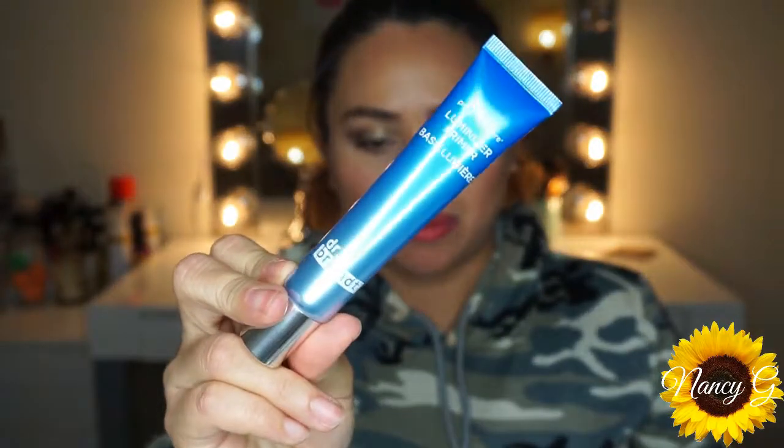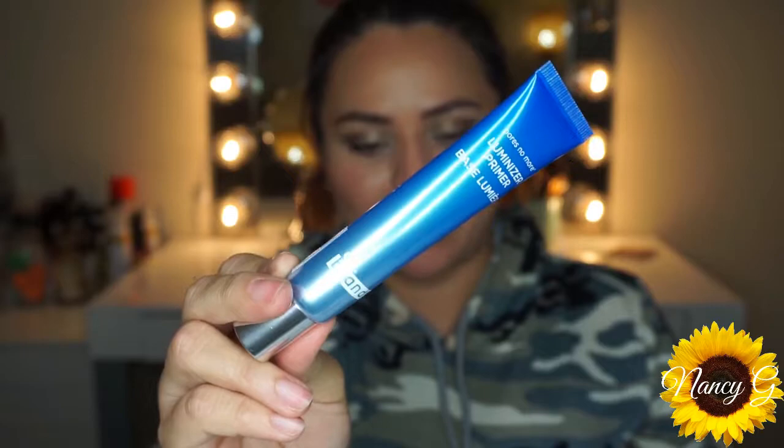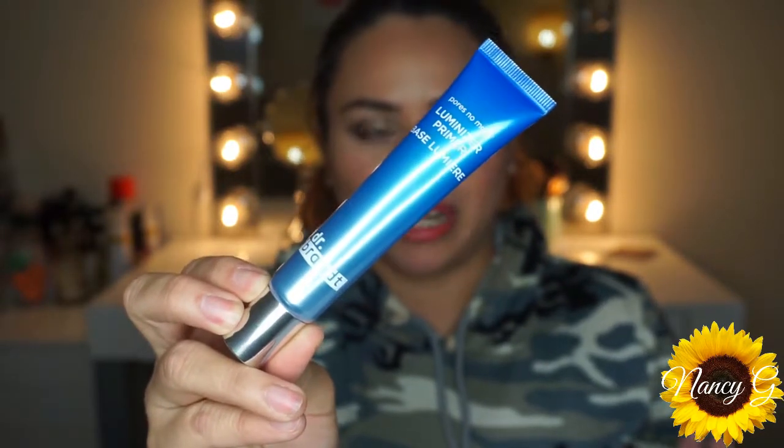The next product that I'm going to talk about that came in my Boxy charm is from Dr. Bryant. This is the first item that I've ever owned from this brand. I've never tried it, and this is their No Pores No More Illuminizer Primer, which just looks like this. It's this really pretty blue packaging. It almost looks like a moisturizer packaging versus being a primer packaging. And then this is worth $38, which I think is an average price for a high-end primer.